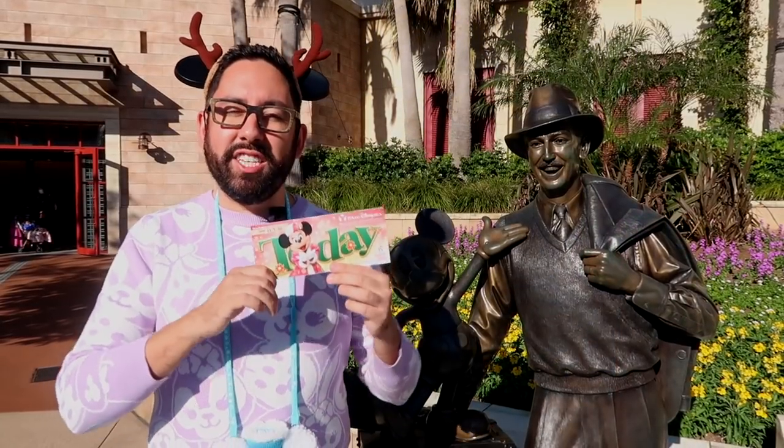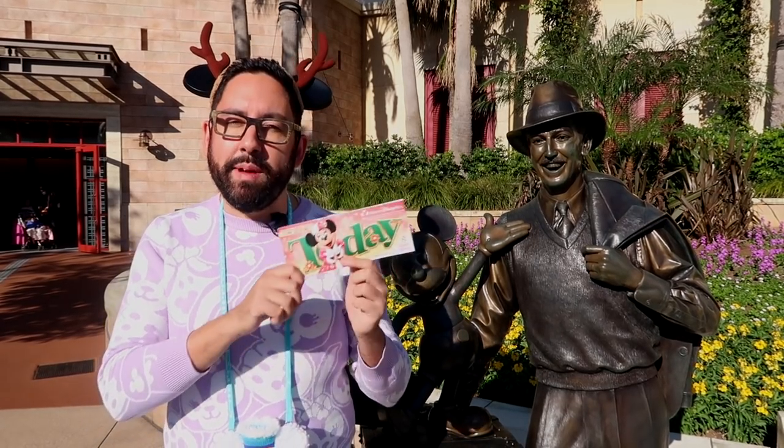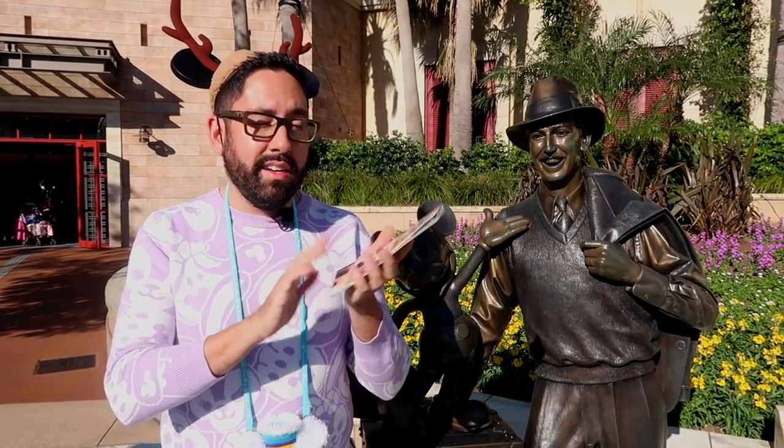All right, fellow explorers, thank you so much for joining me as I showed you what's new here at Tokyo DisneySea. And remember to pick up one of these when you go through the turnstiles coming into the park. The information here is invaluable.